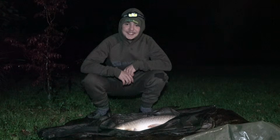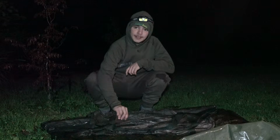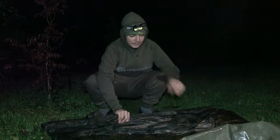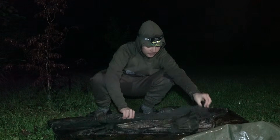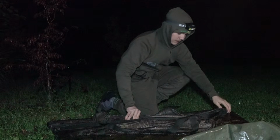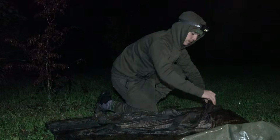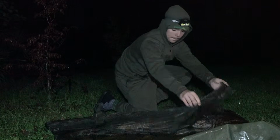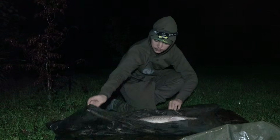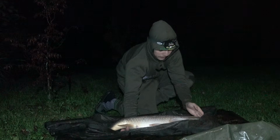Right guys, well, we're back again. Thankfully, we have managed to get one. So, let's unwrap him and get a look at the beauty. Very nice common. It's got a lovely pattern.